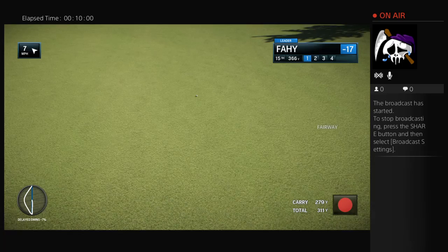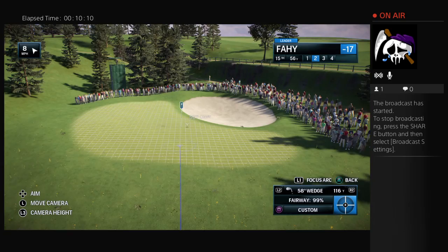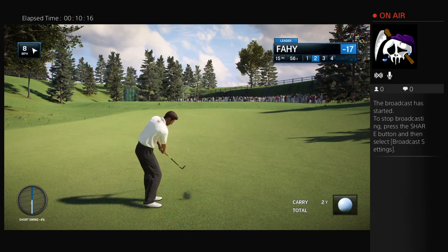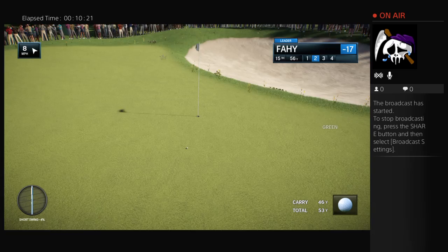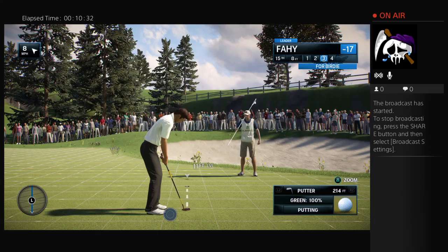Frank, what a turn of events here. You're absolutely right, Rich. This round started off completely on the wrong foot, but he's managed to somehow keep his composure and turn this round completely in the other direction. Seems to like it. Looks like it's headed for the green. Put a birdie on the card here yesterday, don't forget. Birdie here yesterday, trying to do it again today.